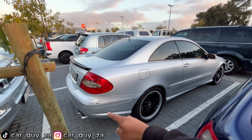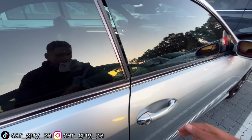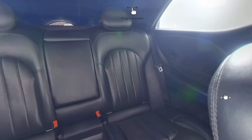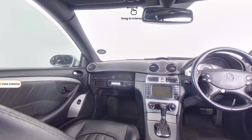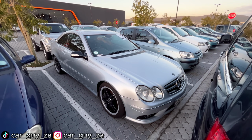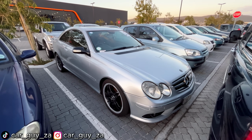It has front and rear parking sensors, and you have keyless entry with smash and grab windows. As you can see, the vehicle is locked, but you have a 5-speed automatic gearbox, full leather interior. It has electric windows and electric mirrors, even electric seats. It has a multi-function steering wheel, and this car doesn't have a service history with a fuel consumption of 13.7 liters per 100 kilometers. So guys, this is the last sporty car at Webuycars under 200,000 rand.